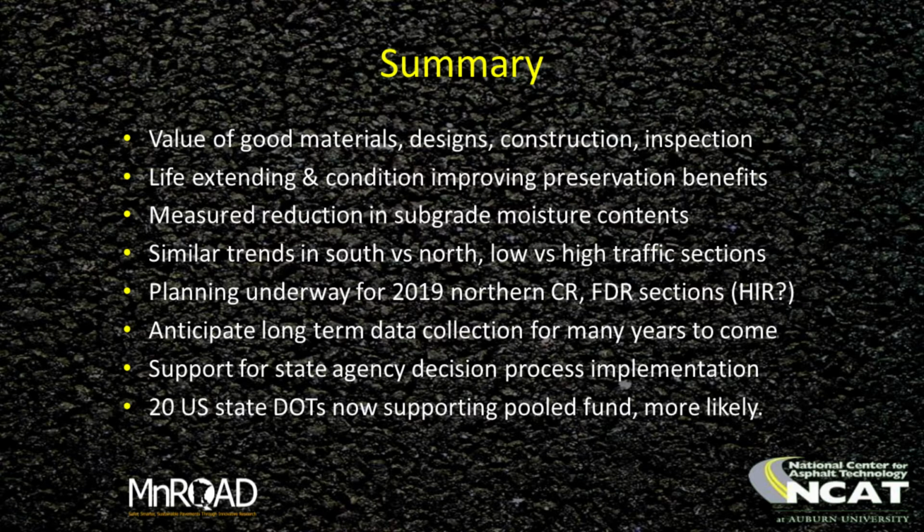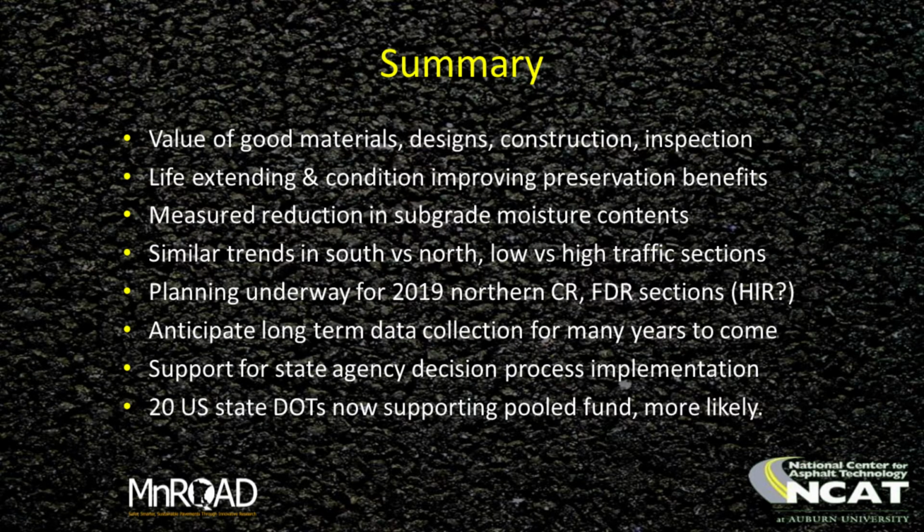We're measuring the reduction in subgrade moisture content still. We've been doing that actually since 2012, so we've actually got 6 years worth of data from Lee Road 159, and that's a gold mine of information in itself. We're seeing similar trends between all the test sections, low traffic, high traffic, in the southern and the northern sections.